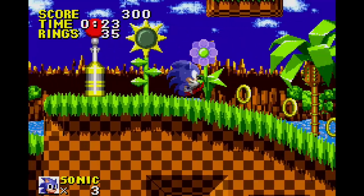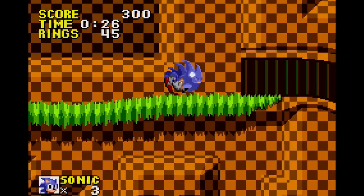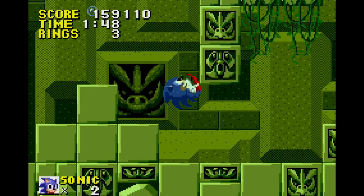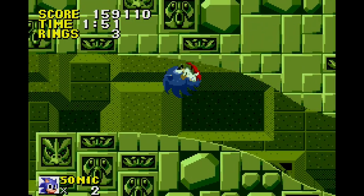Sonic the Hedgehog Genesis was supposed to be a port of the original, but it was nothing like it. The physics were off, the sound was bad, there were glitches. Imagine purchasing this game thinking you're getting the original Sonic the Hedgehog, only to be disappointed that it's not.